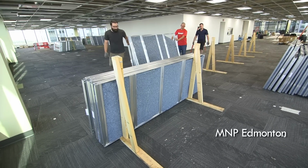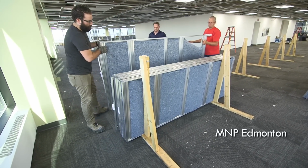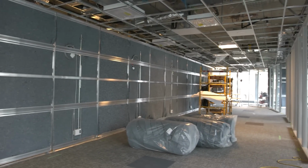Well, there's some distinct advantages that we worked into our bid, specifically how clean the site would be, so we didn't need to allow as much progressive cleanup, specific to schedule, that we didn't need as many hours of general conditions. This was our first fit-out job with MNP, and it was the first time we ever used the DIRTT wall system. Things went very well, and I was very impressed with how the walls went together and the efficiency that it brought to the project.